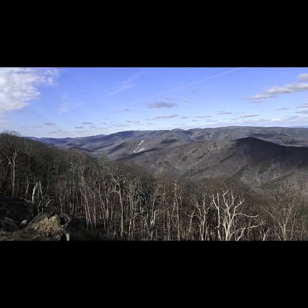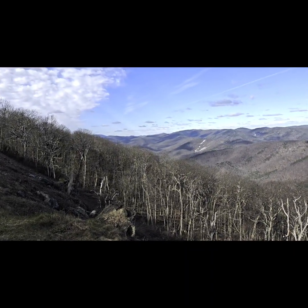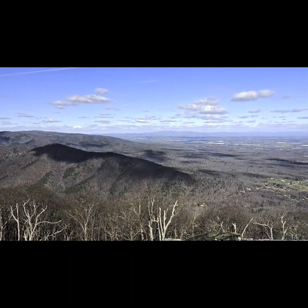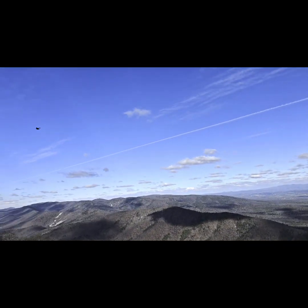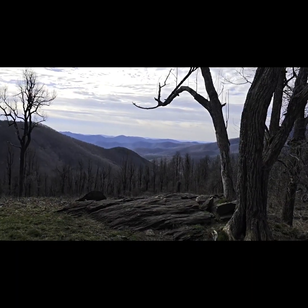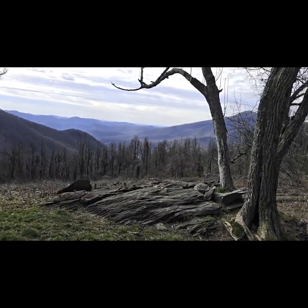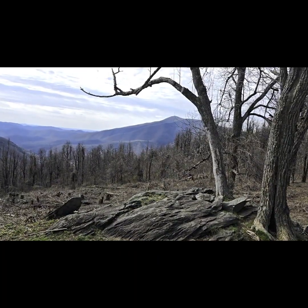Look at, I mean, it's gorgeous. I think I like the Blue Ridge Parkway way better. Yeah, this is more my kind of adventure here, way up high. Alright. See what I mean by dramatic? Look at this. Beautiful.